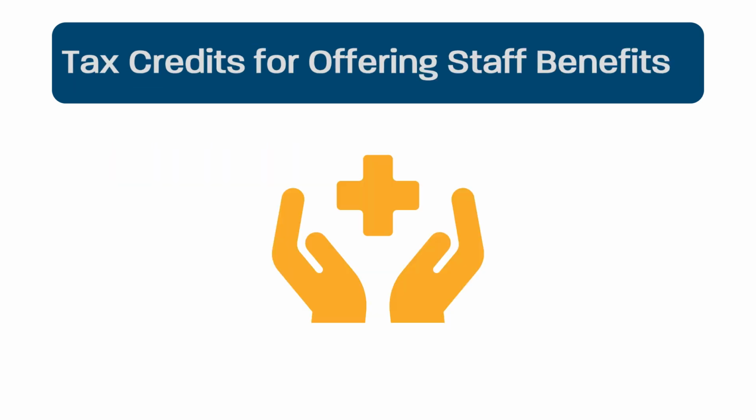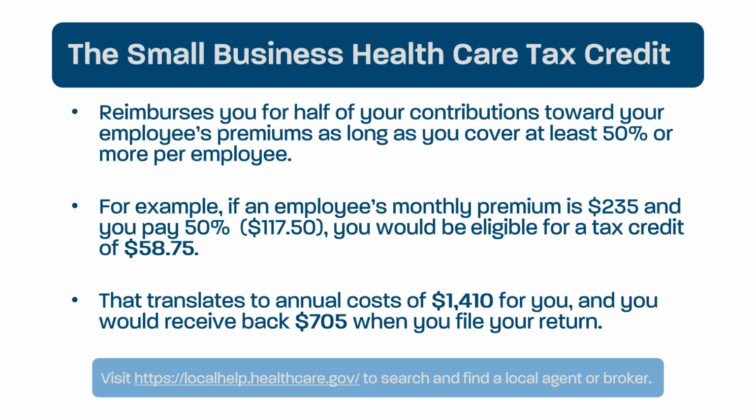Next, we'll review tax credits that you can claim for offering certain staff benefits. Learning about these credits can help make your goal to offer these benefits a reality. Small businesses can benefit from the Small Business Healthcare Tax Credit that will reimburse you for half of your contributions toward your employees' premiums as long as you cover at least 50% or more per employee. There are other guidelines that you must meet, which in most cases, a typical small to mid-sized childcare business would.